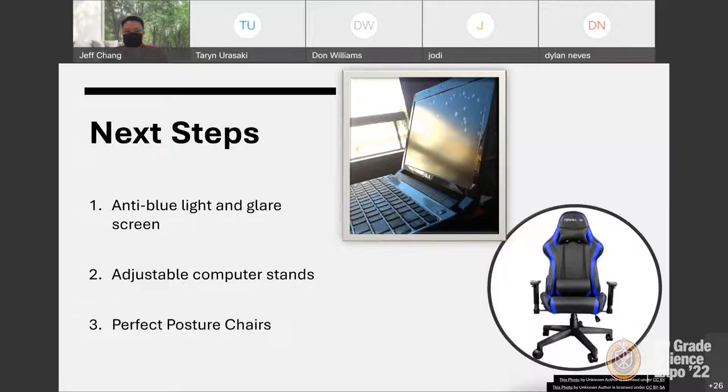Next steps. In the future, we think that anti-glare and anti-blue light screens could be beneficial to our eyes. Research has shown that glare could hurt our eyes because our eyes are trying to adapt to the brighter and darker parts of our screen constantly. In addition, blue light can cause many things to our eyes. With these screens, maybe we could prevent any further damage. Adjustable computer stands and posture chairs with the perfect angle could help you see your screen better and could decrease the amount of glare and eye strain. These two products could save our retinas and save us from macular degeneration.